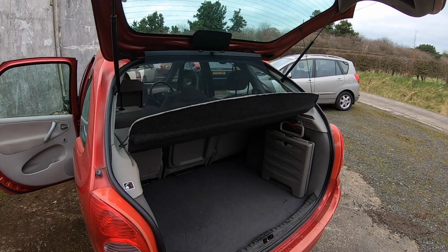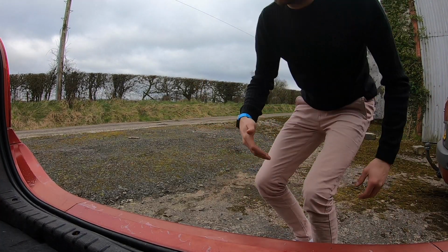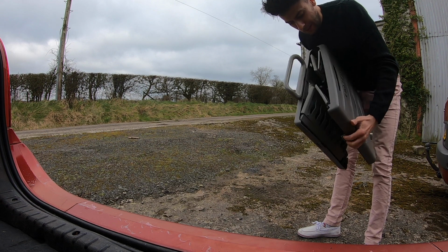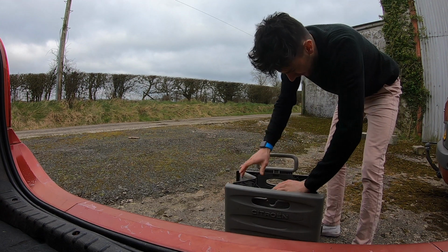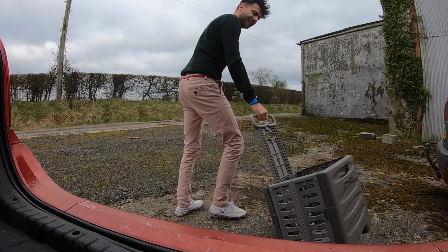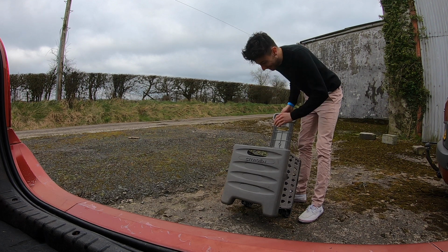Boot size is humongous, flat, and check this out. Boot full of shopping, kids rubbish, whatever. Citroen have got you covered. Look at this. Citroen branding on it and everything. One clip each side. Got it out. Look at that! It's bloody brilliant!